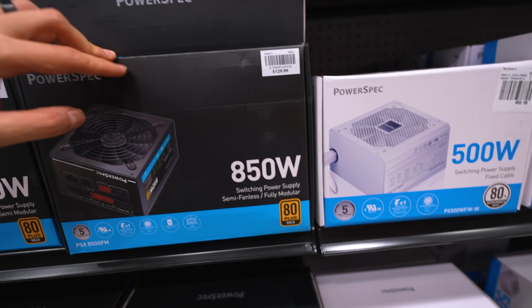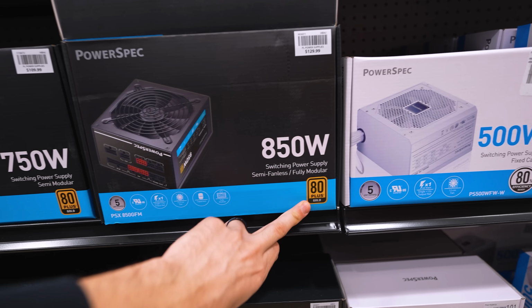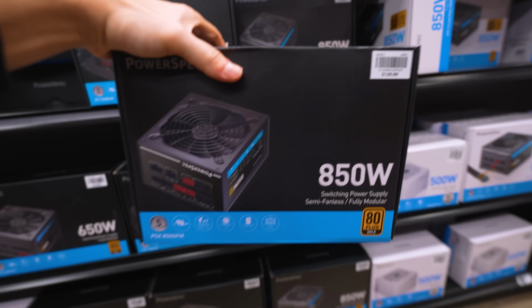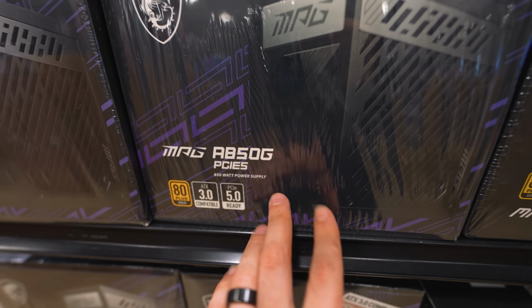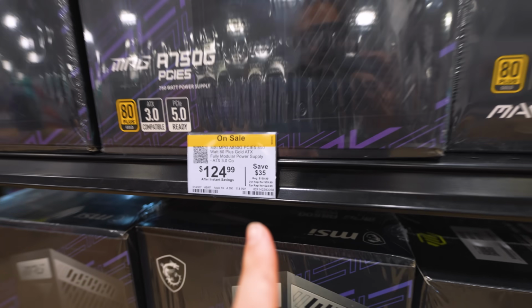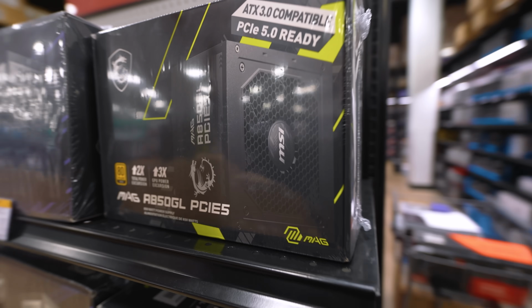So the 850 watt is going for $130. This is fully modular and it's 80 plus gold certified. So I feel like we can make this work. So yeah, let's stick with PowerSpec. You know what, I changed my mind. I just came across this over here. Well, so we have an MSI 850 watt power supply, 80 plus gold certified, PCI 5 ready, and it's fully modular for about the same price. I think we just scored on our power supply. Oh yeah.